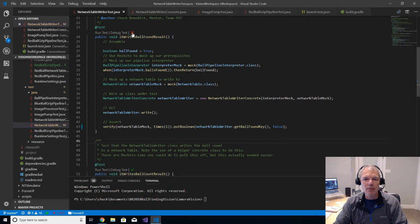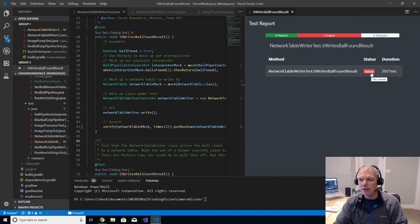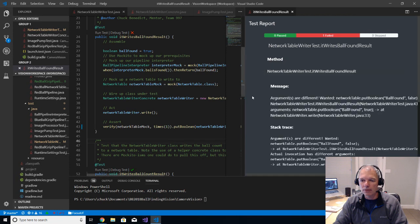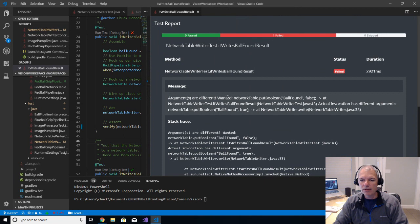There we go. So now I got my big red X. Click on the X, and I see a failure. Uh-oh, what happened? What failed? Well, my arguments are different. What I wanted was making a call to put Boolean ball found false, but instead what I actually got was ball found true. And it gives you the line that it happened on and so forth.